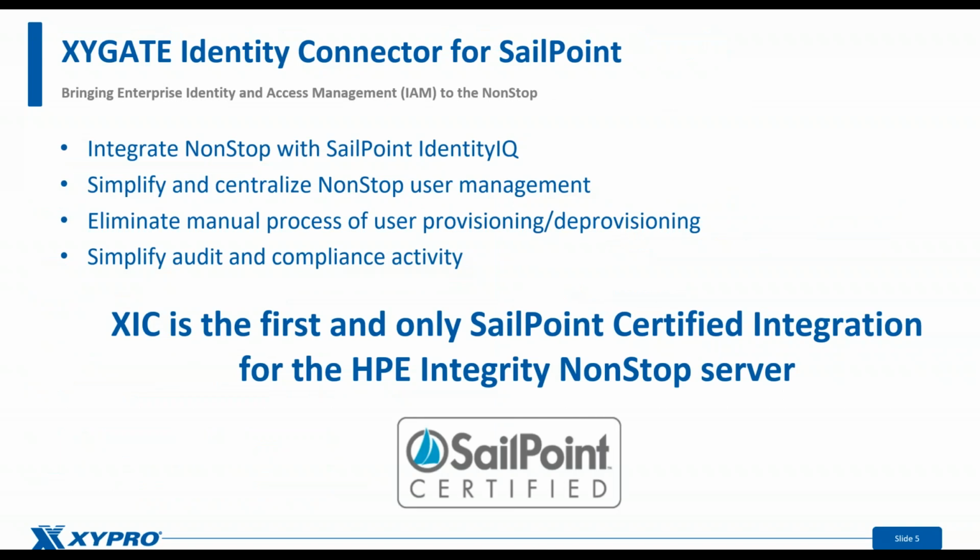I want to introduce a couple of new products that we've recently released over the last year. The first one is our XYGATE Identity Connector for SailPoint. As we discussed earlier, SailPoint is one of the largest identity and access management security vendors in the business. So we worked in conjunction with SailPoint to develop a NonStop to SailPoint integration. This is the first and only SailPoint certified solution for the NonStop.